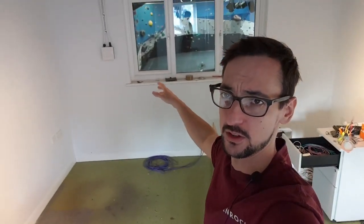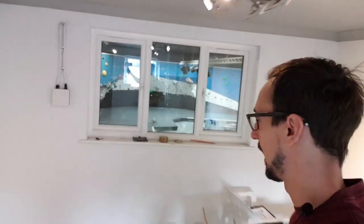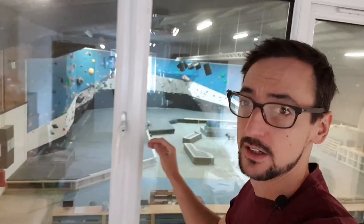See, we've got all the folders and everything there. Got to put a bench along the top. Got a great view actually out of this window. It's a really nice view of the whole center.